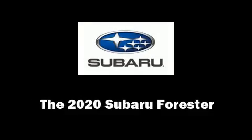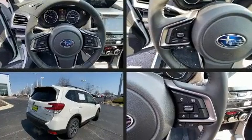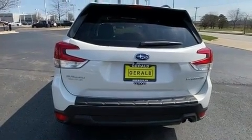Load your family into the 2020 Subaru Forester. Under the hood, you'll find a 4-cylinder engine with more than 170 horsepower. And for added security, dynamic stability control supplements the drivetrain.